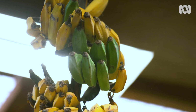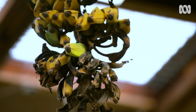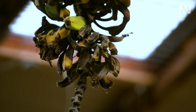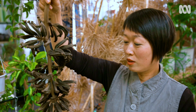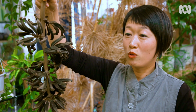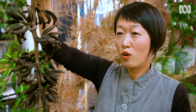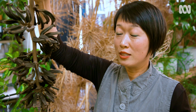We've been collecting banana flowers for 4 years. We've been air dehydrating these flowers, so we have banana flowers from 4 years old to a couple of months old in our space. We use these materials for textural and sculptural installations.